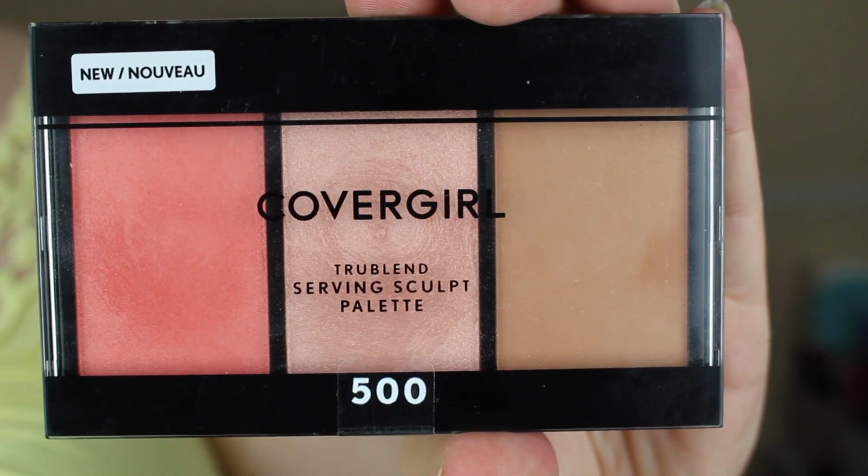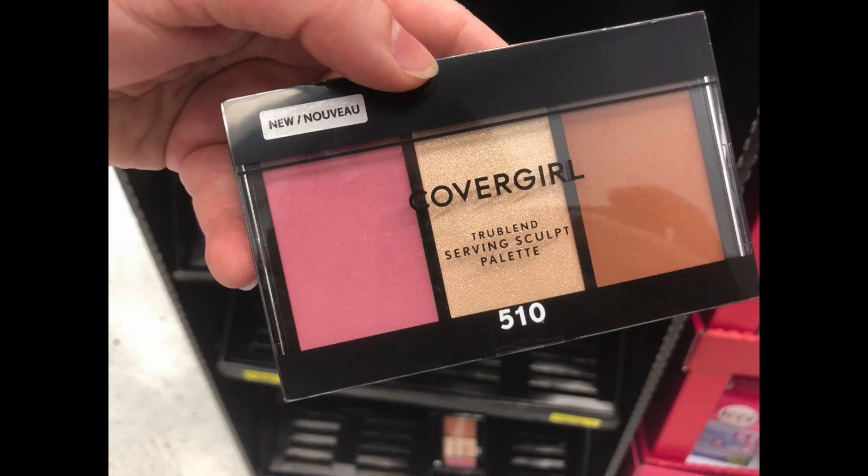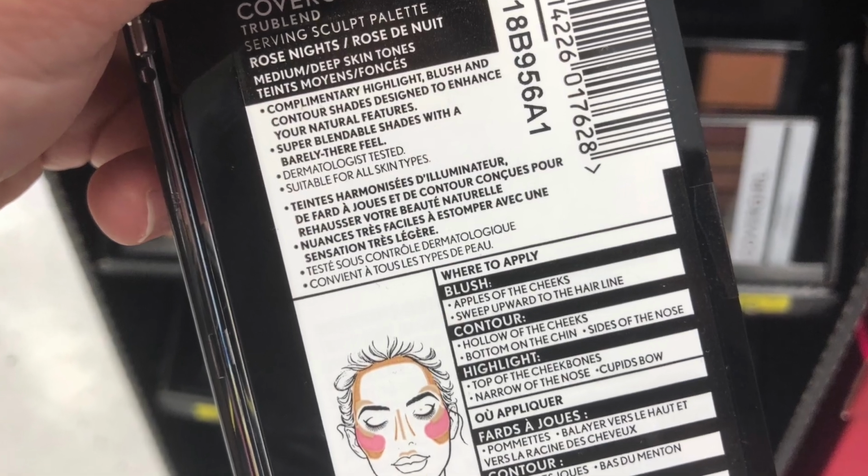CoverGirl released a few blush, highlighter, and bronzer palettes. This one here is in particular for fair to light skin tones, but I know they also have one for medium deep skin tones. I have been playing around with this palette since I purchased it, so let's say it's been about 2 weeks now, and I'm gonna say I really like this bronzer. I am wearing it on my face today.